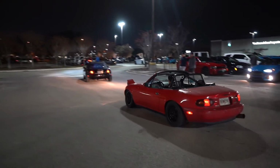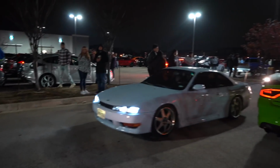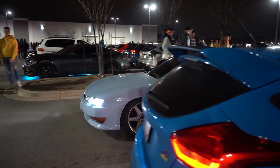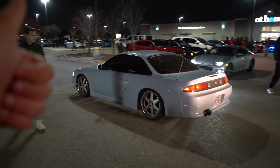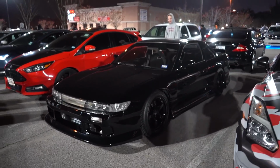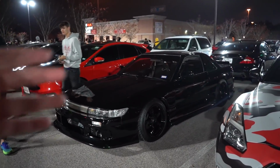The Miata squad rolling deep. We got a little Focus RS. I actually really like these. Oh man, that's clean. That is clean. Me gusta. This thing's clean. Little Silvia. Sheesh. I like it. I'm here for it, brother.